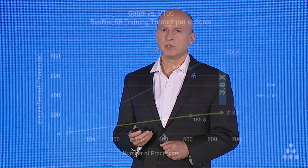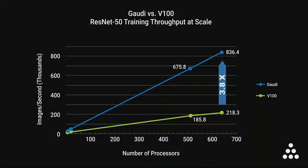So how does Gaudi perform at scale? Let's look again at the ResNet-50 benchmark, but this time at scale, and compare Gaudi to the V100 GPU. On the x-axis, you see the number of GPUs or Gaudi processors that you use in your system, and the y-axis shows you the throughput, but this time of your entire system. Gaudi outperforms V100 on all system sizes in both throughput and power efficiency. We show here results reported to MLPerf for the V100 GPU, and the blue line shows you what you can expect by building an equivalent size system, but this time based on the Gaudi processor.